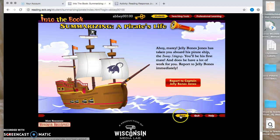So it really just keeps going on. There's an option down here to save. There's an option to quit. But it's very interactive. The students like the fun voices. The pirate is one of their favorites, just because obviously the pirate voice. But it's a lot of great things as far as teaching your kids those important reading strategies.